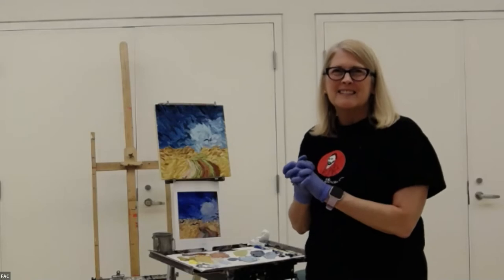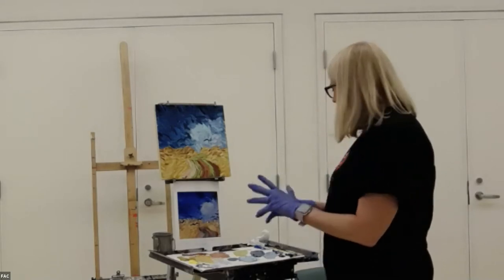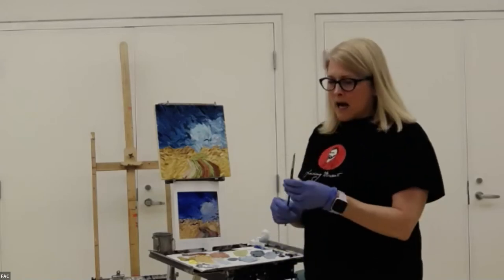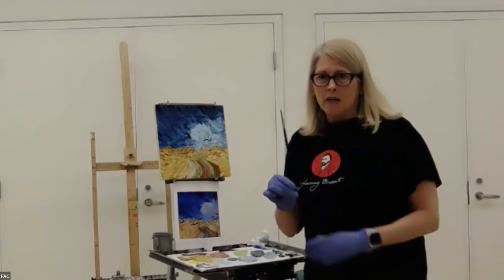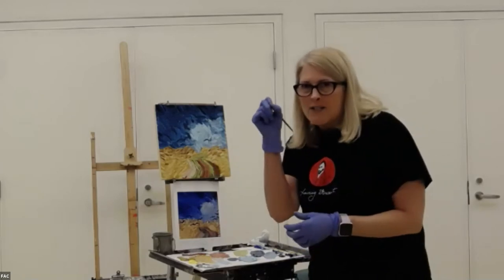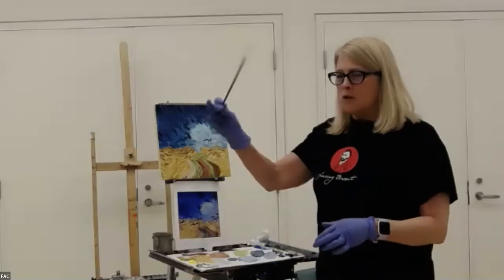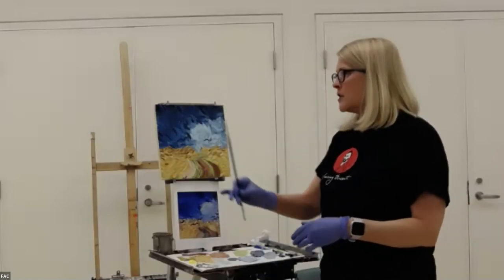Is there a certain way you hold your brush? The question is, is there a certain way I hold my brush? When I paint normally, there's a reason the brush is long. It's so that you hold it from the end and you don't get too, like, this is like a pencil. You're not doing a drawing, you're being expressive. So you hold it from the end of the brush.